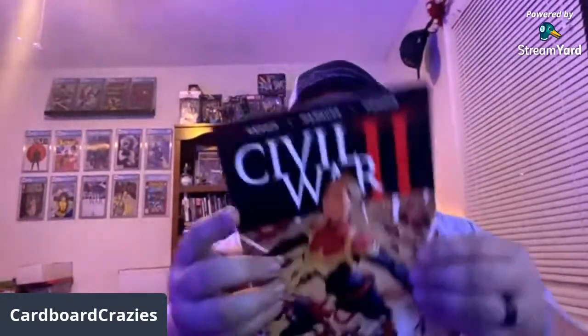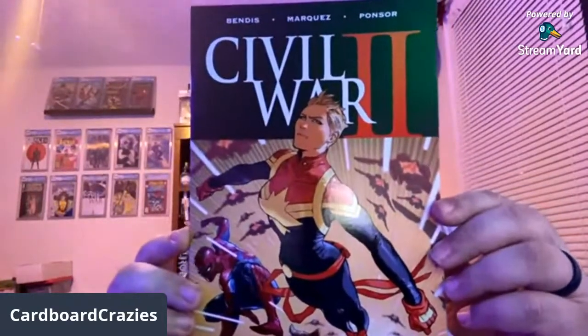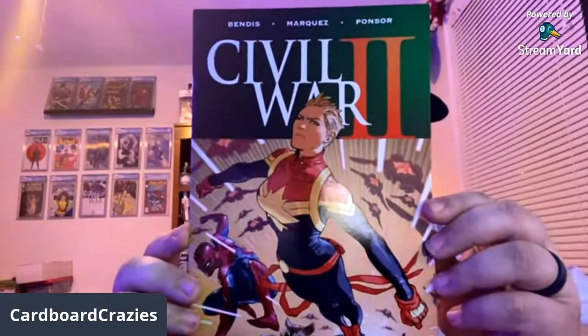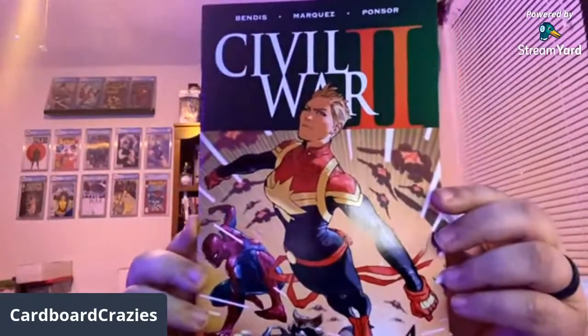Another book that I've gotten plenty of in getting these blind bags. This is Civil War II number 4 with Captain Marvel on the front. I think this is maybe the 4th or 5th of this that I've gotten from Ollie's. So the poo is getting a little thicker as we go.